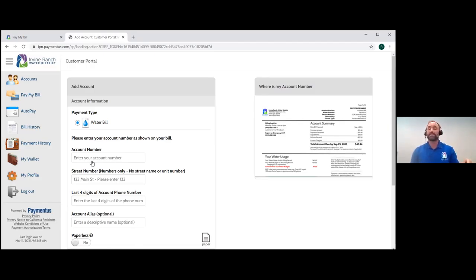So give this number a try, just in case you've gotten rid of your landline or something like that, we may have an outdated phone number. If it comes up with something like invalid account, don't worry, you're not invalid. We just need to get an updated phone number. So shoot us an email at customerservice@irwd.com and we can get that updated for you and you can be on your way.